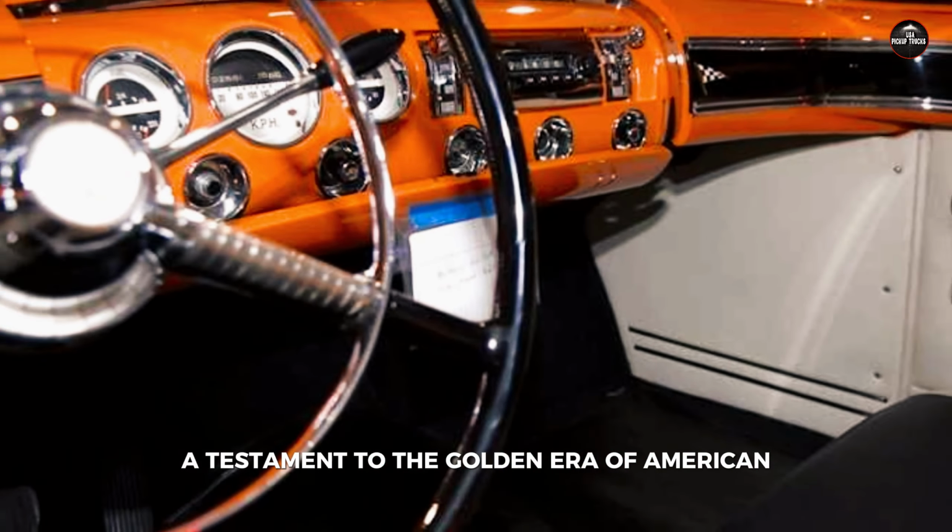Step inside, and you're greeted by an interior that's as luxurious as it is stylish. The cabin is adorned with high-quality materials, featuring plush leather seats and an instrument panel that looks like it belongs in a fighter jet. The attention to detail is remarkable, with every knob, dial, and switch exuding a sense of craftsmanship that's often lost in modern vehicles.